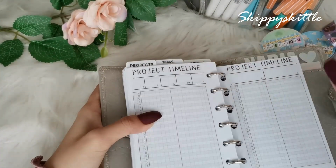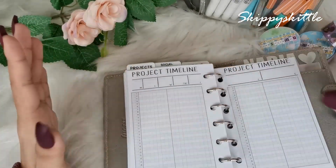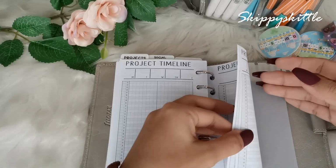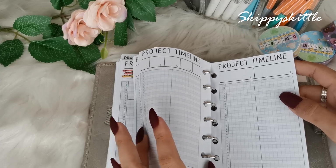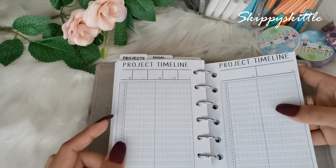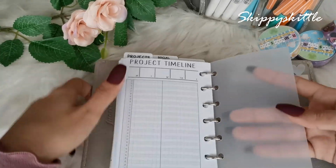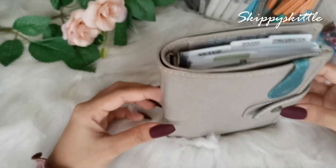I have another planner to actually plan the whole video thing, just like what I'm recording right now. So yeah, this is a project timeline that I did, but it's not workable, so I probably need to change it. Because it doesn't work with what I wanted, so this will go away. And yeah, now that's it for my pocket size planner.